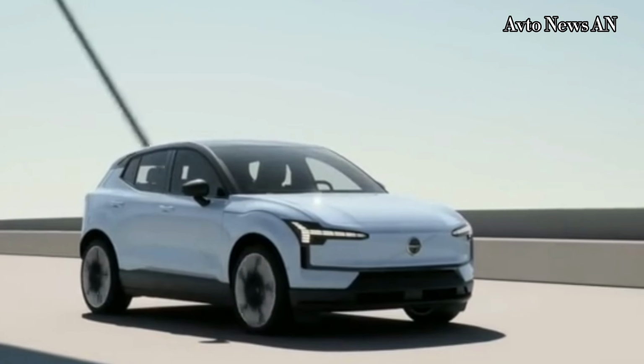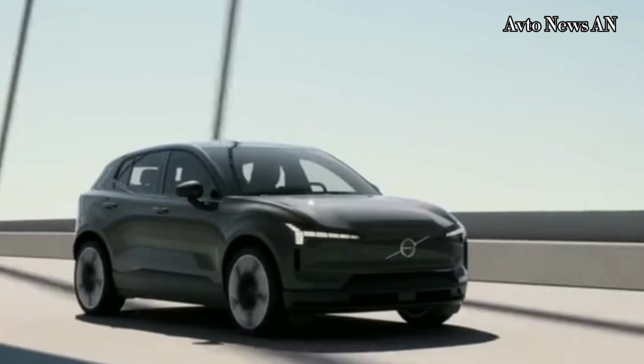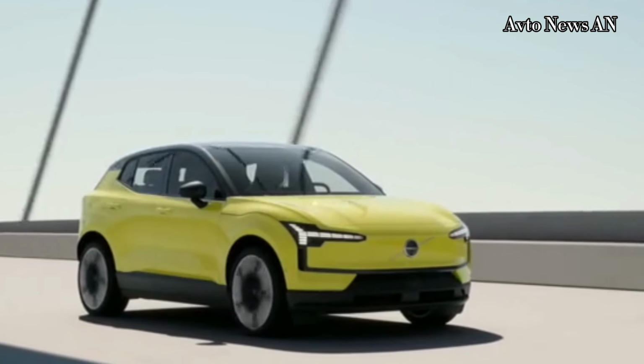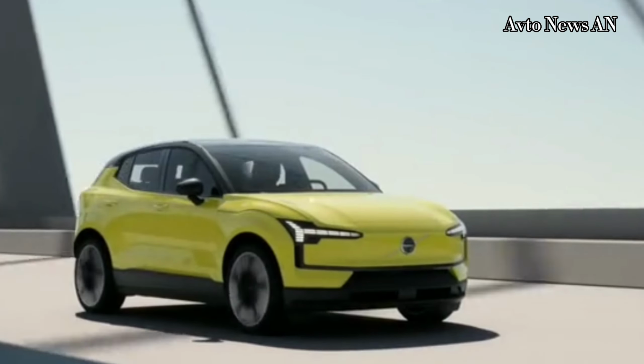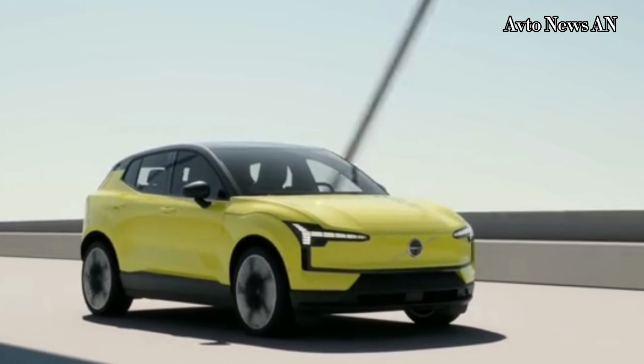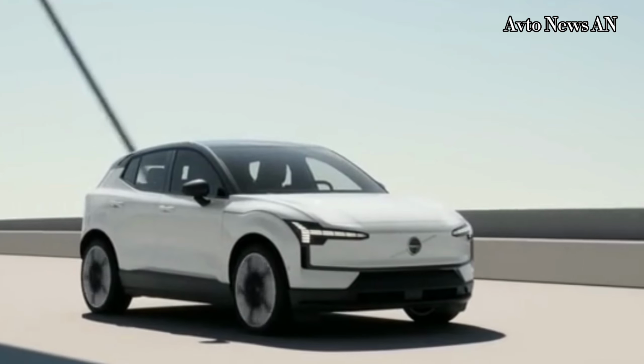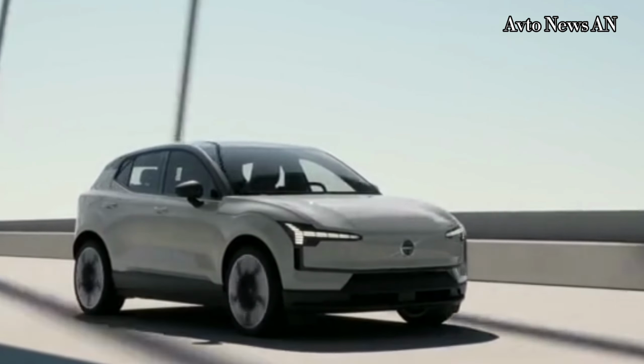Step up to the single motor extended range version and it uses the same single motor setup as above, but it's paired with a 69 kWh battery with a 299-mile range. The 0 to 62 miles per hour time drops to 5.3 seconds, too.